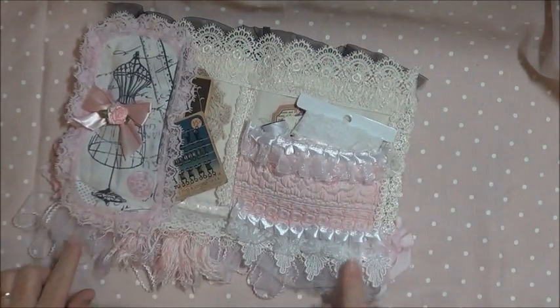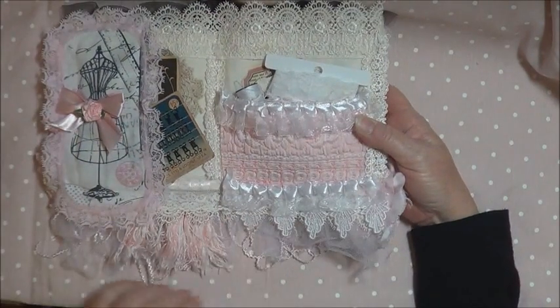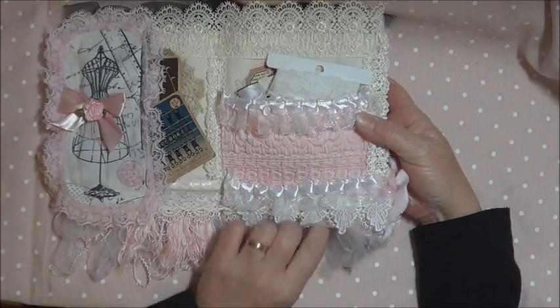There we go. And look at all the gorgeous trims she's used on this. It's just layer upon layer. I do love this tulle one. I do like that.